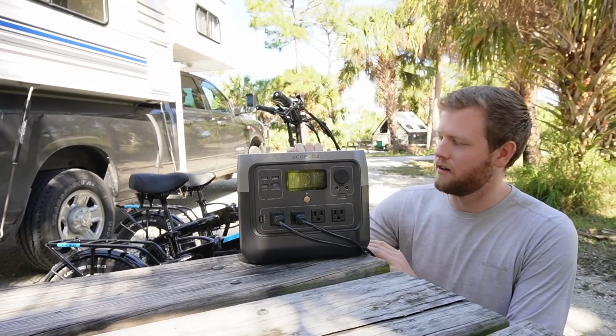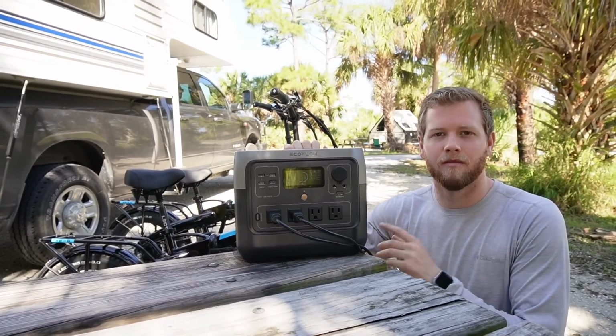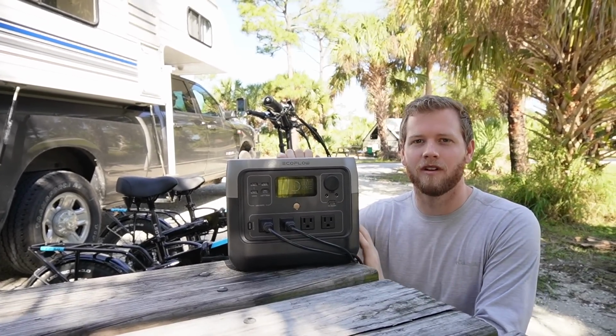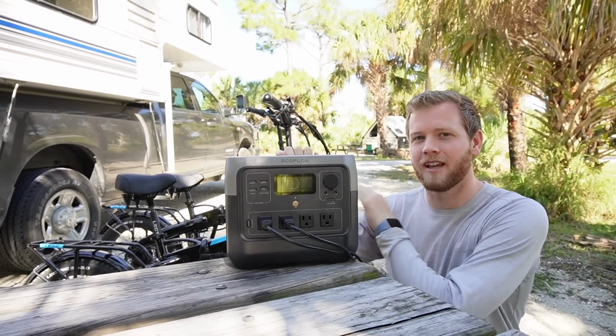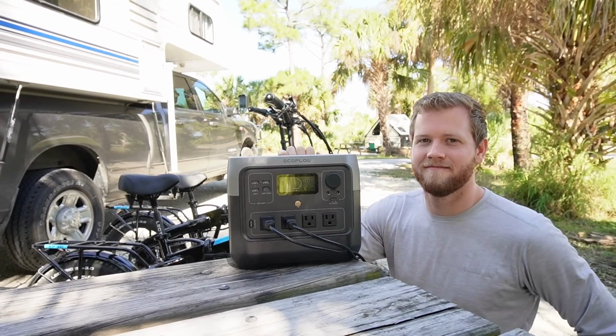So we have the bikes topped off. We're gonna get them unplugged now, and before we go explore the campground, I wanna show you one of our favorite features about the River 2 Pro, and that is its portability, and that really helps us specifically in the truck.